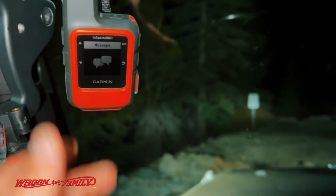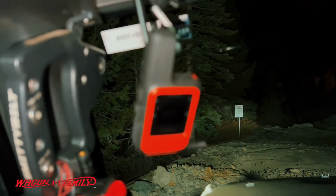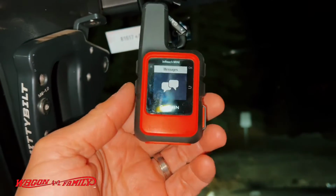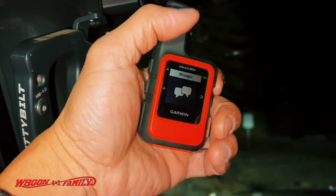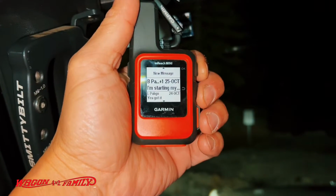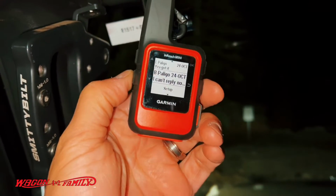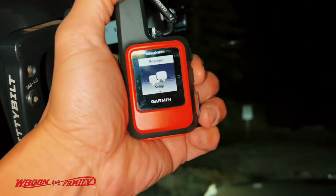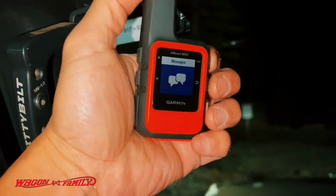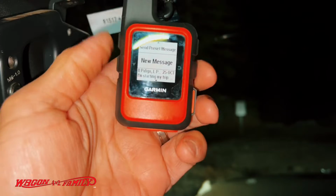Okay, there's a couple things I gotta do before we go here. So we are at the very entrance of Rubicon Trail. First thing I gotta do is I need to let my wife know that I am on the trail and I'm starting my trip now. So this is a Garmin Mini InReach. What this basically does is it allows me to communicate with my wife in real time. I can send her messages and things like that.